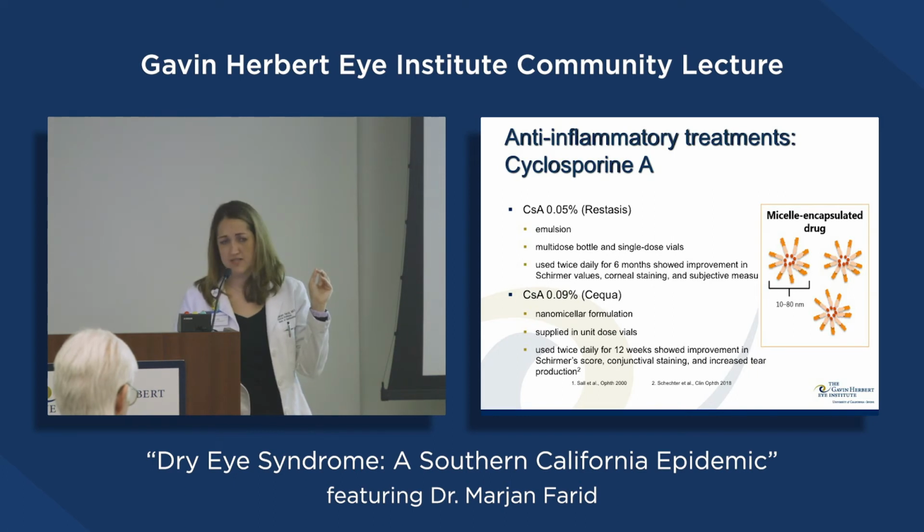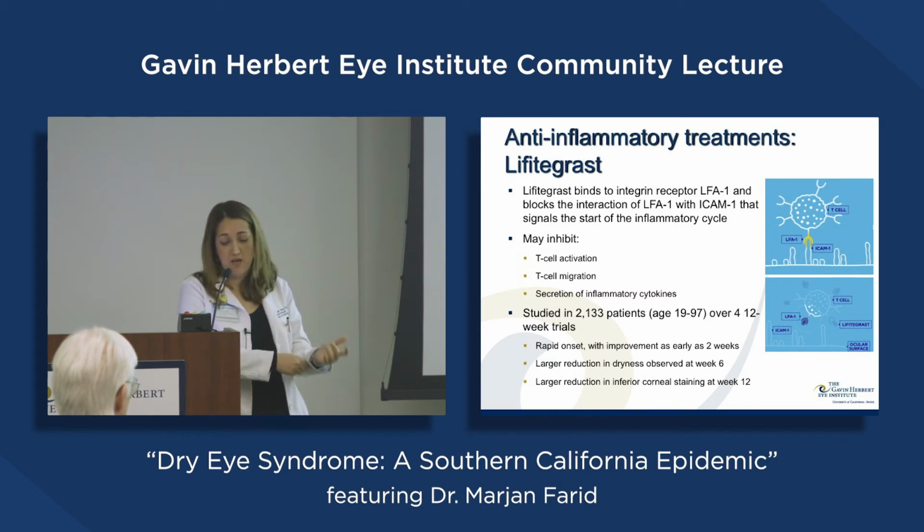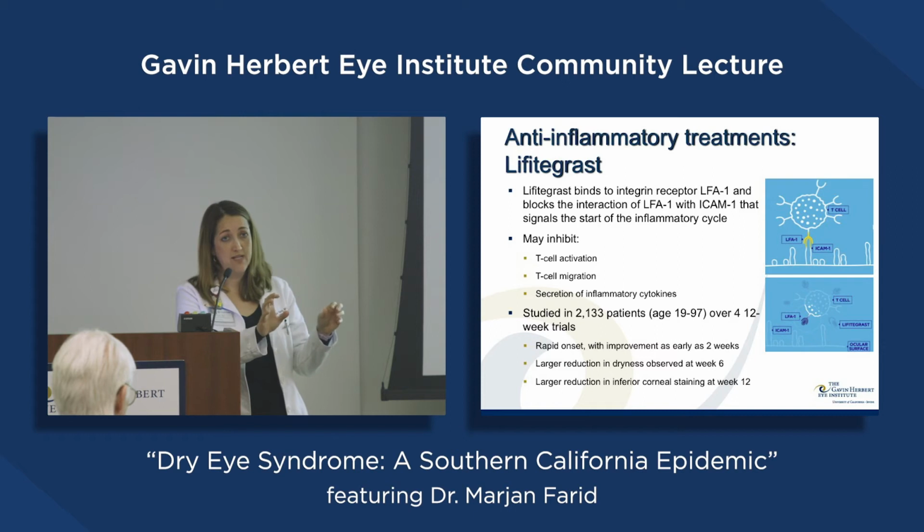And the other one that's approved a couple years ago, and it's a nice one as well, is Xiidra or Zadra. Some of you may be on it. This one is a little bit faster acting because it not only prevents new T cells from activating, but it also shuts down already active T cells. That's why they think the mechanism of action is a little bit faster. But it's also twice a day, morning and night.